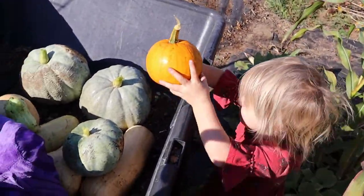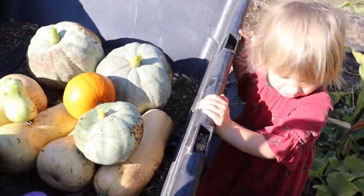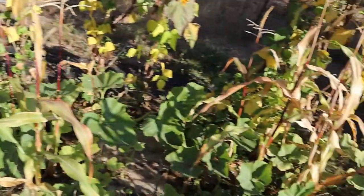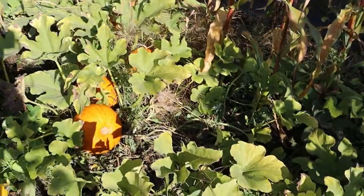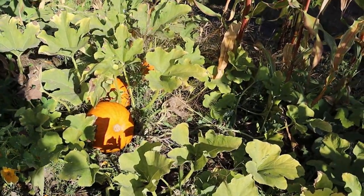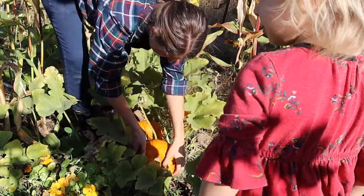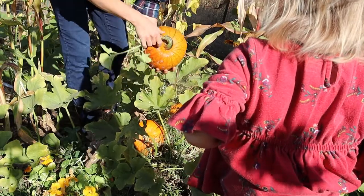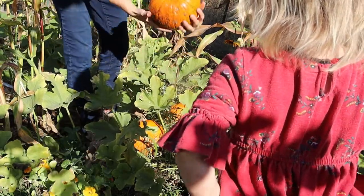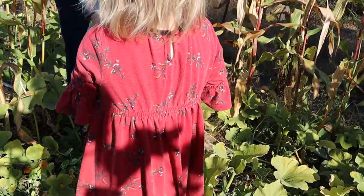Oh, we got the gray ones and the orange one. All right, we're starting a collection. Oh, where are we going next? Right here? We got these other orange ones right here. Let's get it out of the cart. She's underneath it. There we go. Whoa, we got one. Is that white? You gonna go put it in the cart? All right. It's heavy.